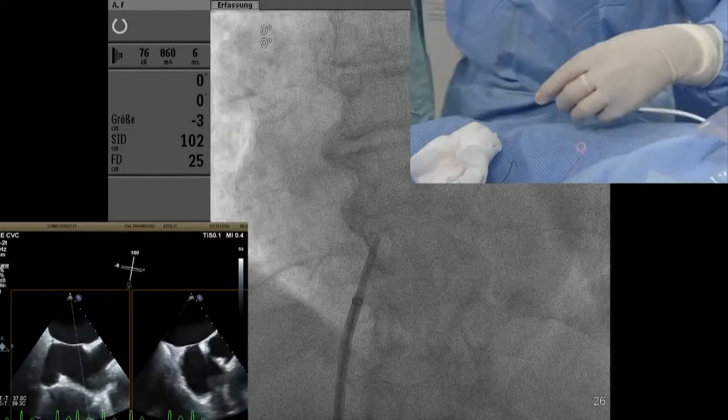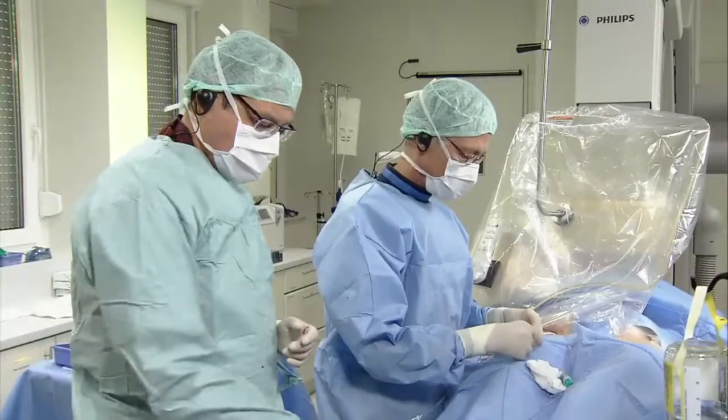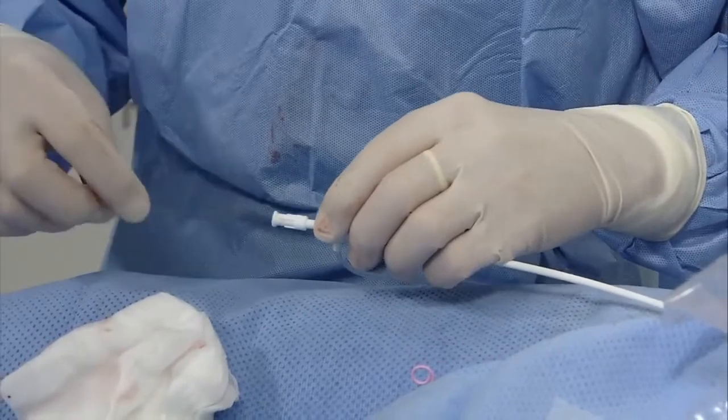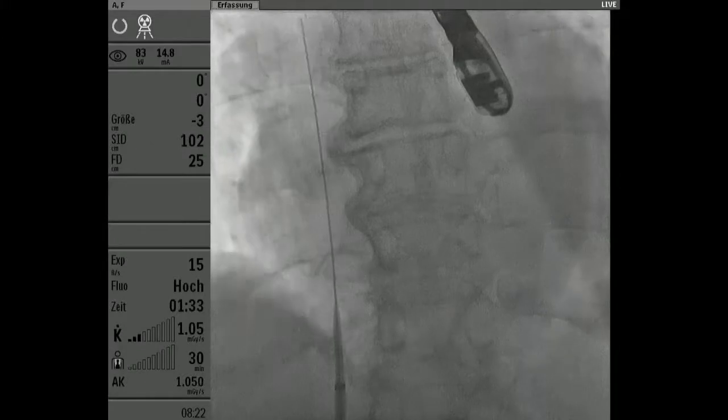So I had better contact initially, but now I lost contact again. So that means I have to do this again. I will give a little bit more bend to the needle, because I want really to see, if possible, the tenting when it comes to the septum.